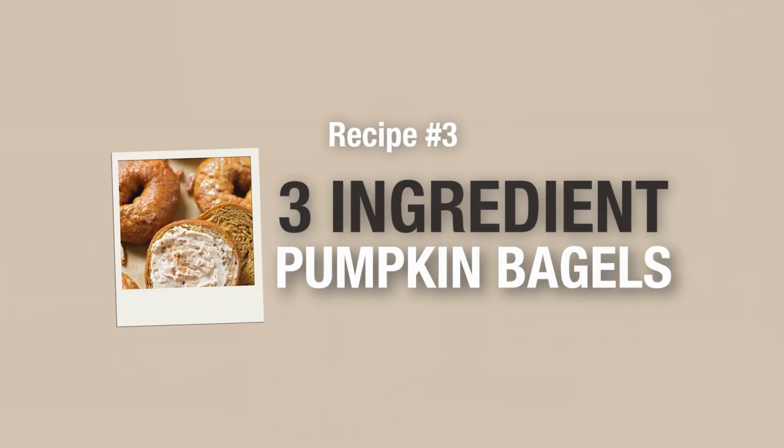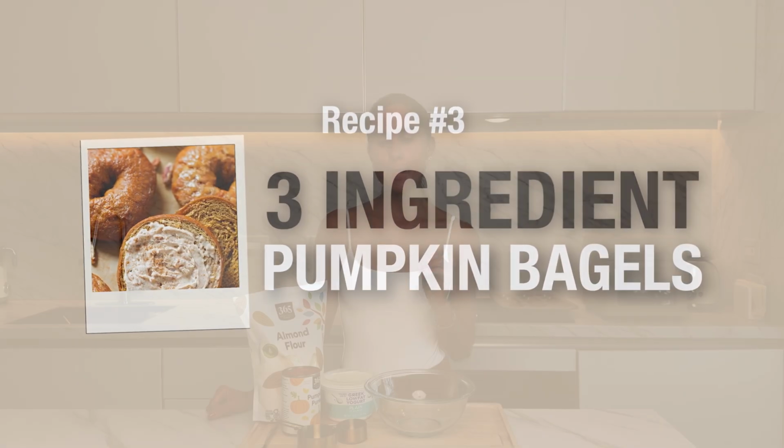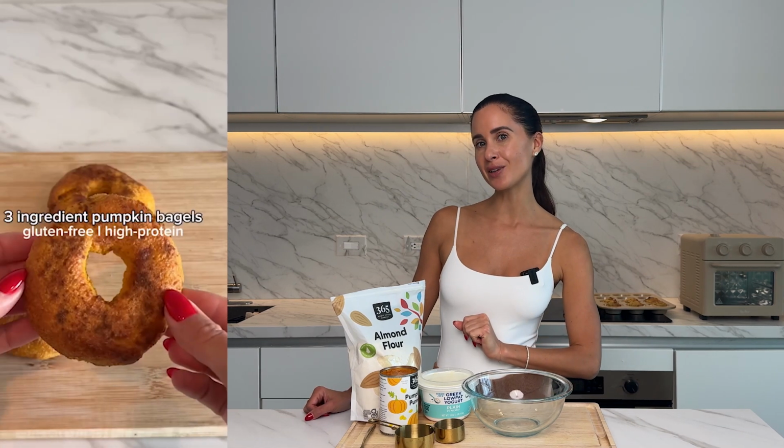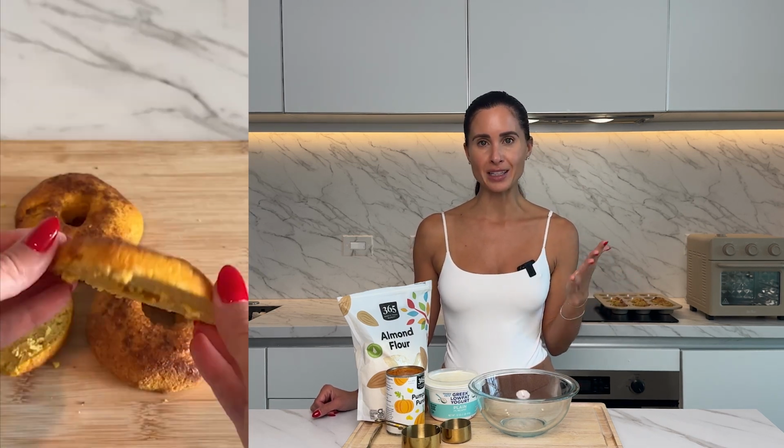So I don't mean to brag about recipe number 3, which is 3-ingredient high-protein pumpkin bagels, but this recipe got over 25 million views on Instagram, just saying, and is definitely a great, healthier, high-protein, low-carb, gluten-free alternative to a regular bagel that we can all enjoy guilt-free.